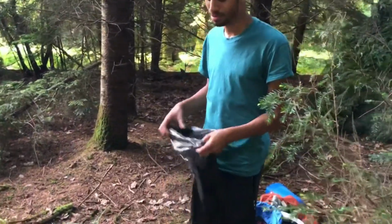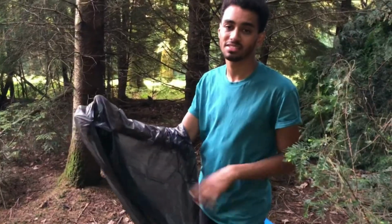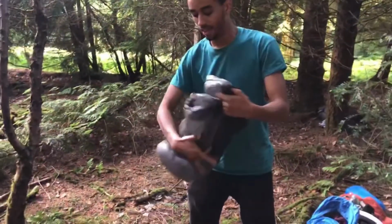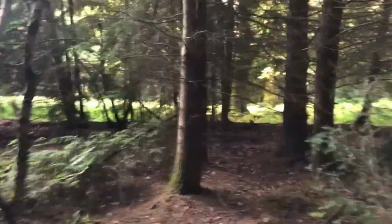Desperate times call for desperate measures. We've managed to salvage some plastic bags from the woodland floor. What we're going to do is fill them with mosses, tie them, and that will make a nice comfy mattress so we can have a nice sleep, wake up full of energy into the next day to get a lot done. Let's go.